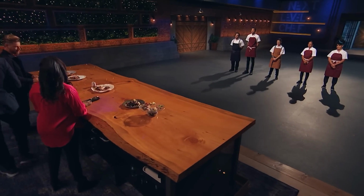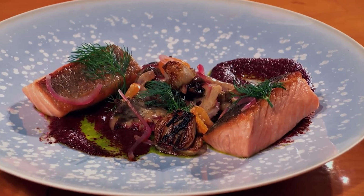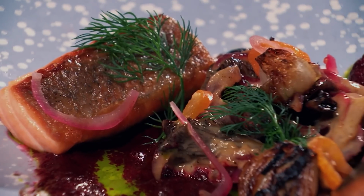All right, moving over here to the middle floor, we have Florida and Washington State. We have a crispy skinned salmon with a beet pesto and some of those wild mushrooms, onions, and pickled kumquats, citrus from Florida.